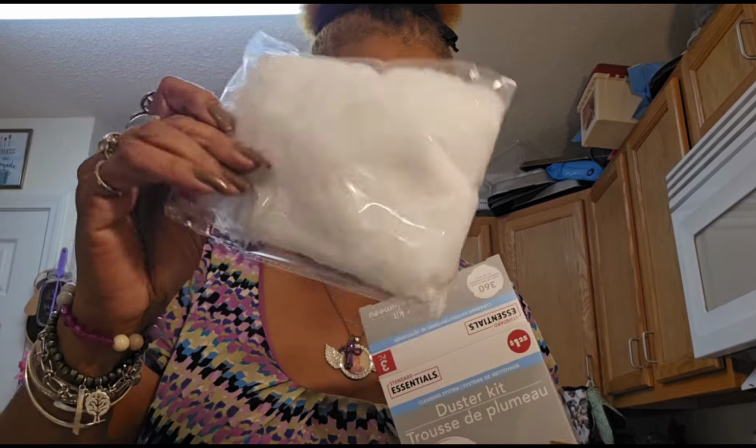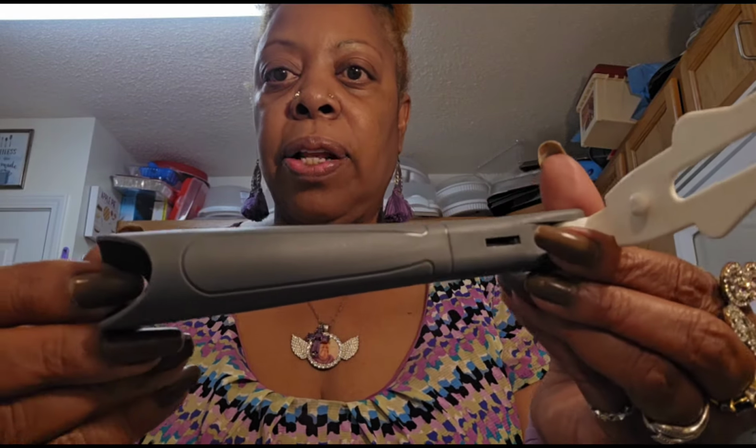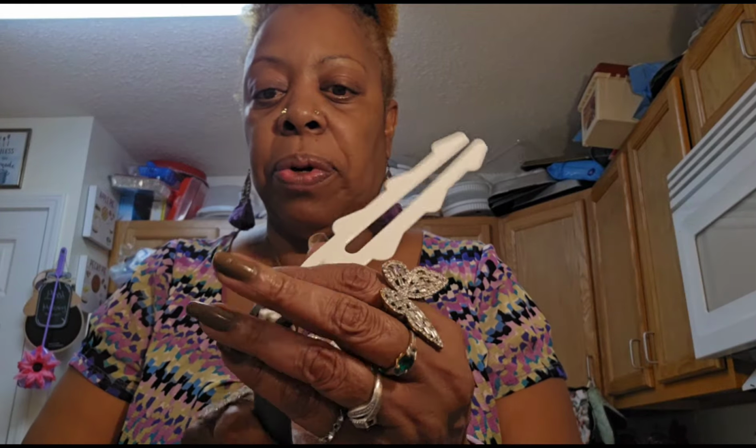So, let's see. We've got this one right here, and I guess it has two. And oh, look at that handle. Oh, okay, that handle is nice. It's not like the other one, y'all.